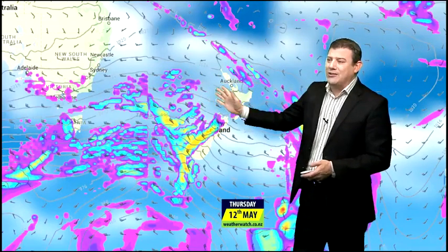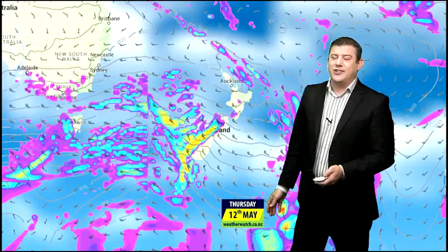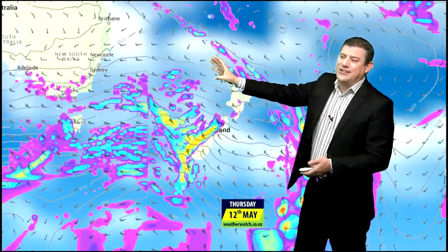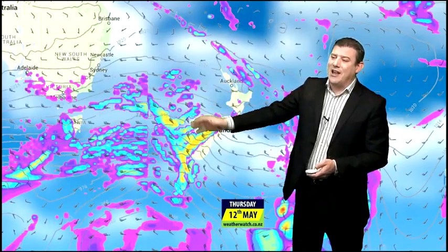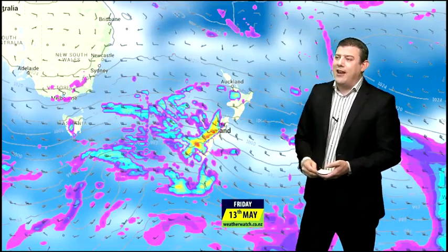We might have some showers coming in here and there, but it's a showery pattern for you with higher pressure up here dominating the upper North Island to some degree. It's sort of keeping a lid a little bit on these stormy showers that are coming out of the Southern Ocean. And we end on Friday with not a great change.